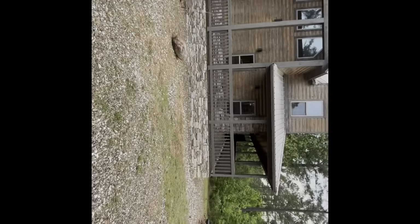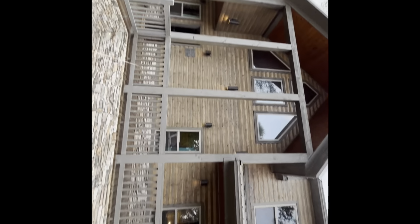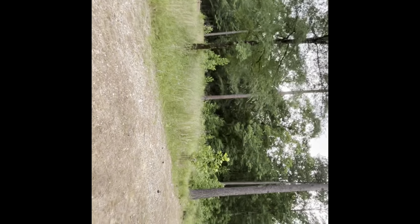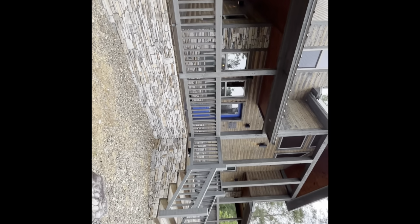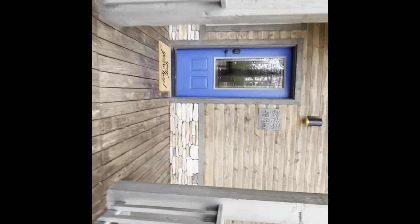I'll give you guys a little tour. It's pretty nice, I like it. Pretty cool. Got the little whole decking all around the house or porch, whatever you want to call it. It is a two-story.